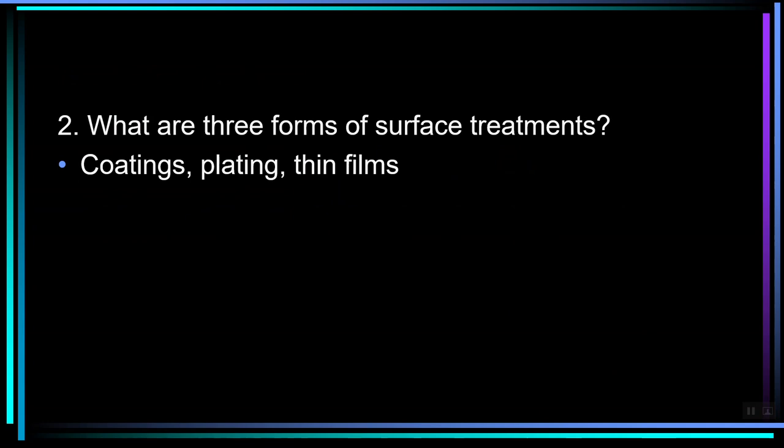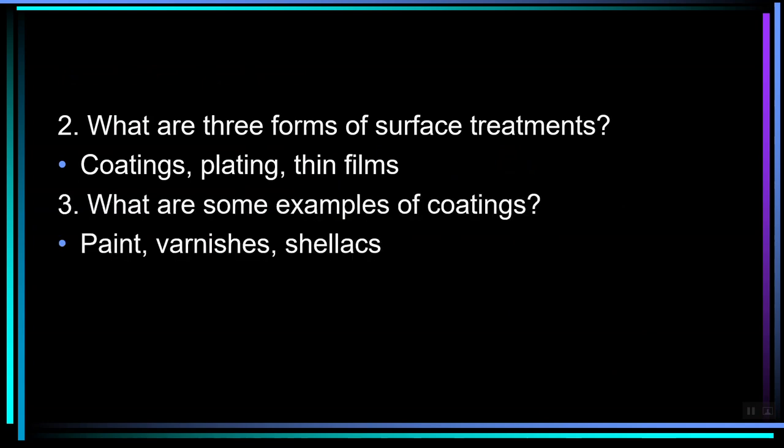There are three forms of the soft surface treatments. They are coatings, platings, and thin films. Coatings, platings, and thin films. You are used to coatings the most. That's what we call paints. So the wall is coated with a paint. Paints, varnishes, shellacs.